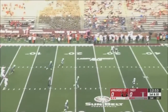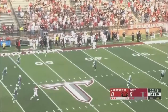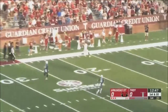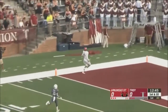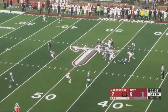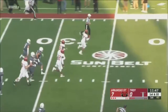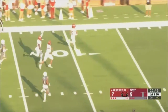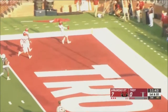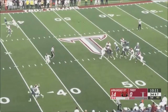First one here. How about right out the gate, though? Lane Hatcher lofting one up to the homie Omar Bayless, 92 yards. That was their first offensive play of the game. Not a bad start there. Next drive here for Troy, Caleb Barker just flat loses the ball. Logan Westcott, scoop and score. This is best case scenario right here. 14-0, early. Don't let that fool you, though, here, because Troy, these guys are dangerous.